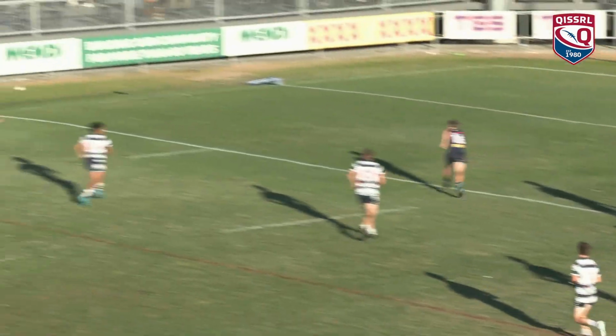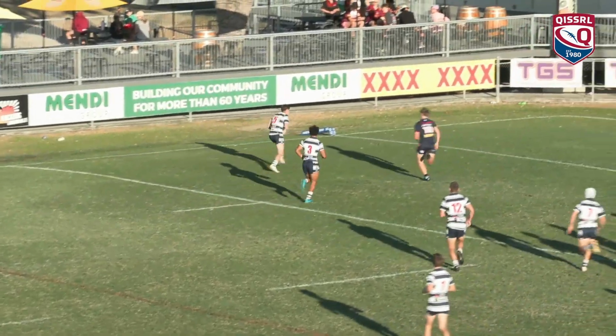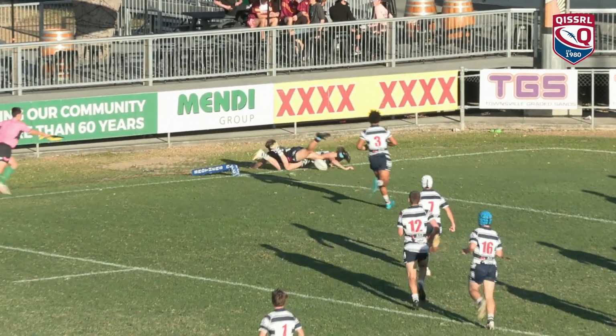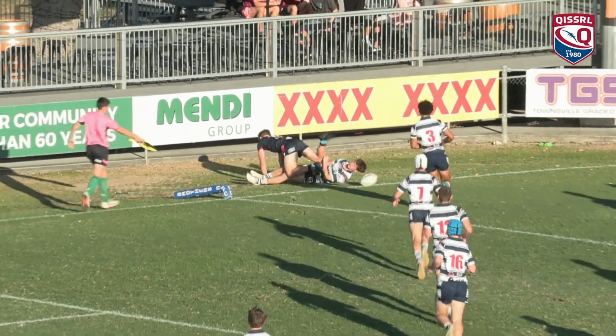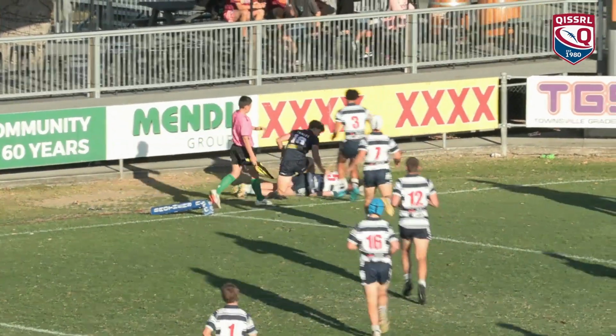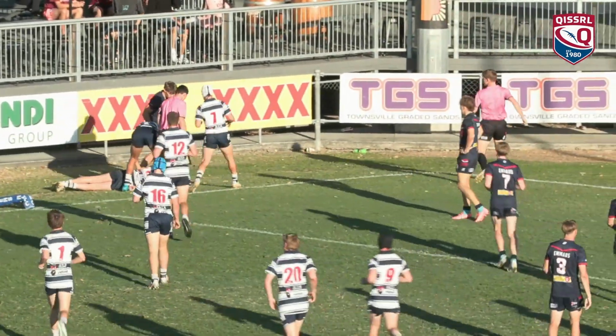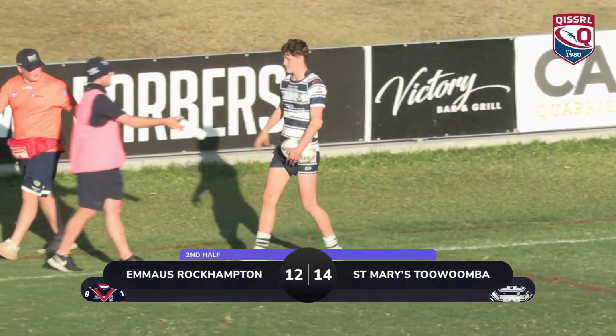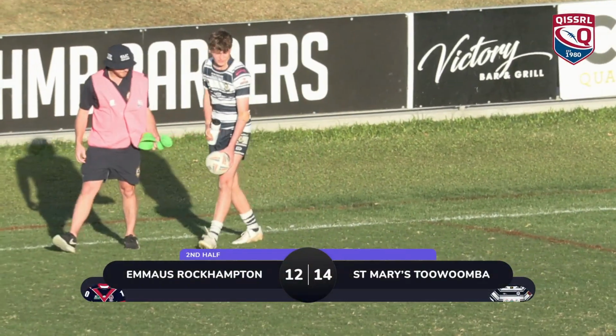As you can see, Braithen Scott just has to catch it. Not sure where the winger was, because that's a big number to go across and cover defence. That was Hudson in the 18. Might have got hurt on the way past there. He's got up since. It's 14-12. So St Mary's get it back.